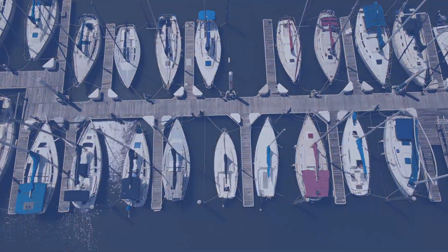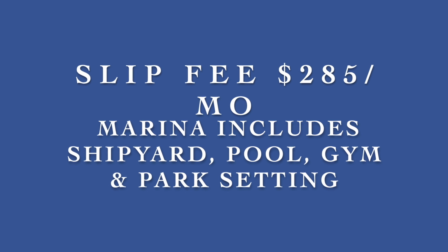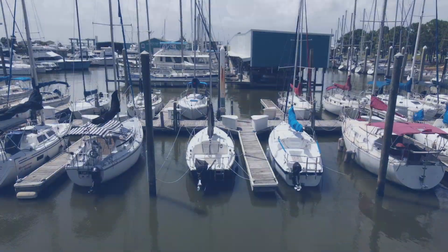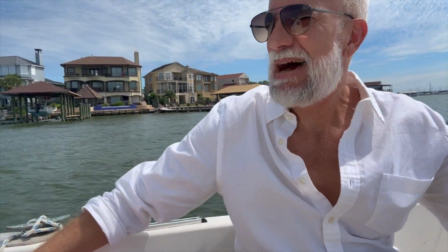It costs me nothing. What do you think, like $1 in gas? But my slip fee for this boat's $285 a month. That's less than 10 bucks a day. With that, I get a swimming pool, a gym, which I've never used, but I have used the pool. And it's got a lap lane, so I swim laps, which is some of the best exercise you can get.